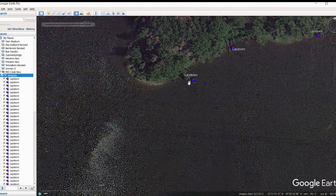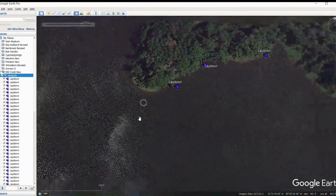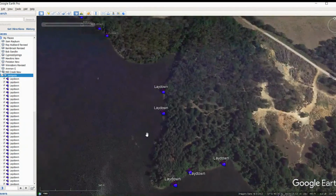And I love flipping around those laydowns. You know there's going to be bass around there 90% of the time. These are all good areas to fish around. So check out all these laydowns. They're going to be good for you.